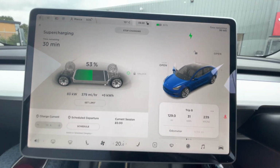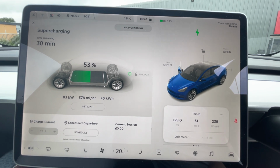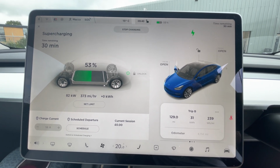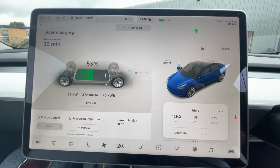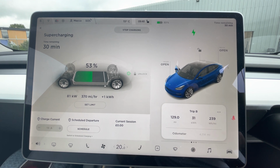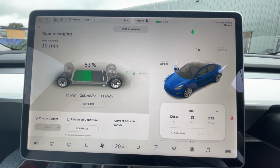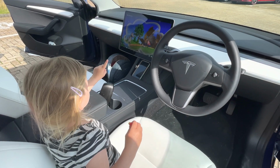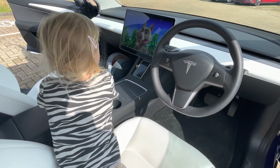So we are hooked up and supercharging. I've put the limit to 90%. We're going up from 53, so we're adding 37%. That's going to take 30 minutes, which is sort of a perfect stop time really, even on a long journey. Slight annoyance that this one's not a services, but we're going to sit in the car and think of other stuff to do, which firstly involves getting Netflix on.